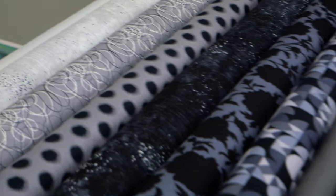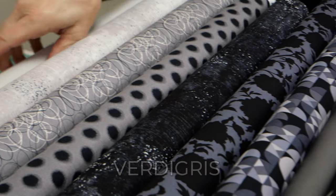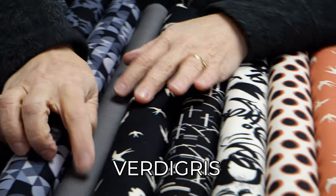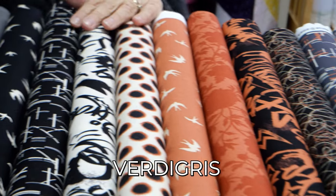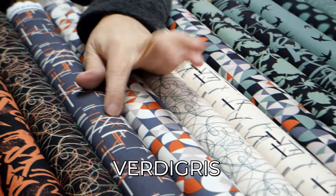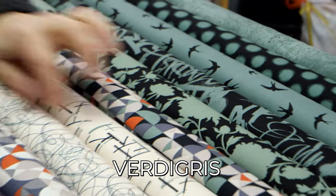Really cool. I think she did a really good job. I do too. And what is the name of it? Verdigris. How do you say it, Tracy? Verdigris. And you'll see there are two pieces in here. These are some of the Andover solids that we ordered at the same time, to go with it. It's the same gray and the same parchment color.